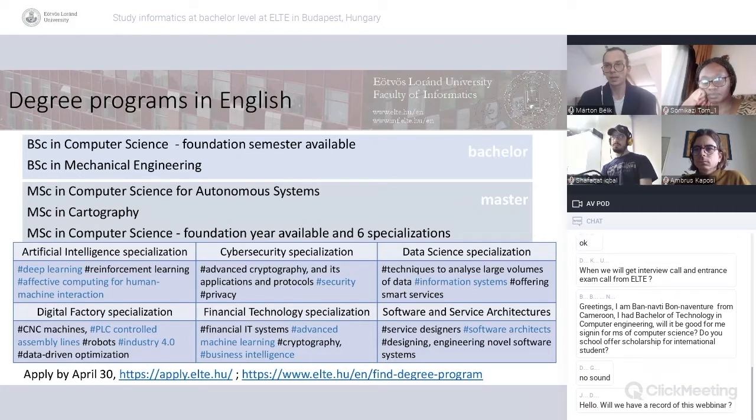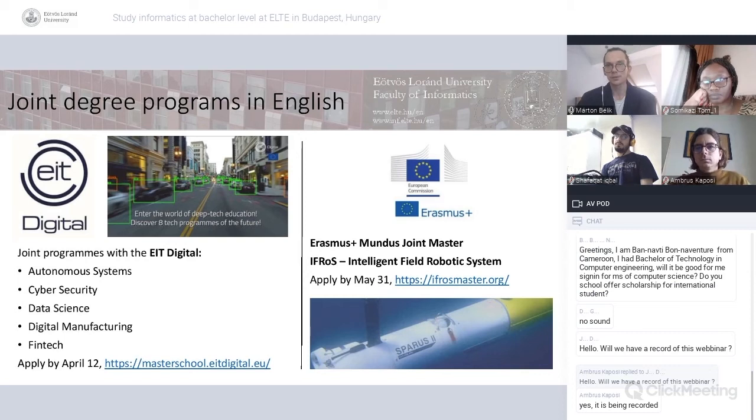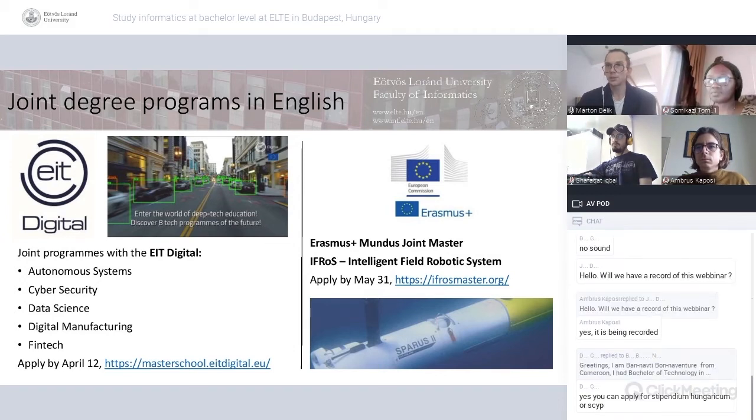We also provide master programs jointly with other universities. We are members of 2 huge European consortia. Let me start with the EIT Digital, because that is much larger than the robotics cooperation. Within the EIT Digital, the universities, 17 European universities, are joining forces, and they are providing 8 double degree programs. Our university is cooperating in 5 of these double degree programs.